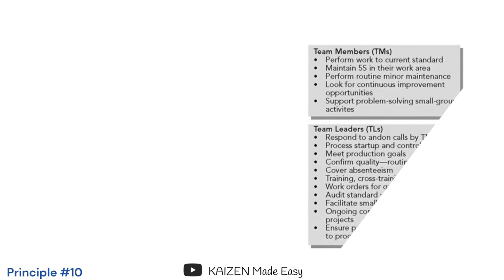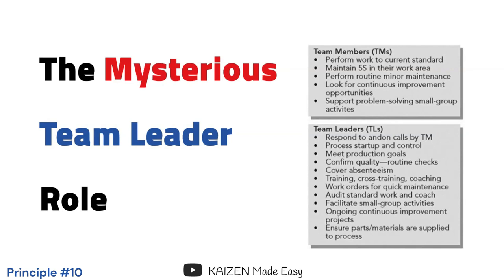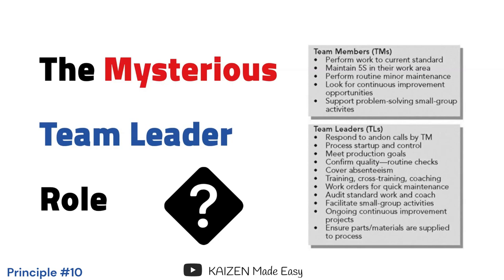Work groups and the mysterious team leader role. Toyota's view of the role of the leader is quite different. It is not to discipline and react to problems, but rather to plan, lead by example, and coach. One person cannot effectively coach dozens of people. Toyota's ideal standard is a 4-to-1 ratio. That is, 4 team members for each team leader, and 4 team leaders for 1 group leader, though in reality there is variation in group size.